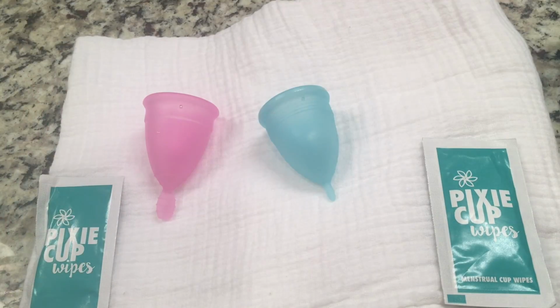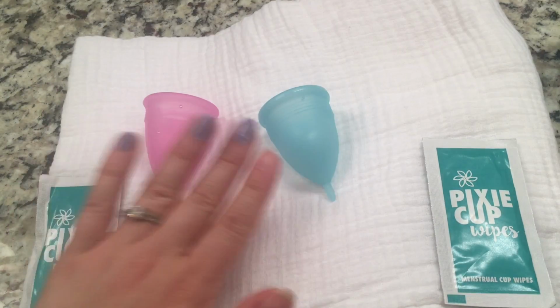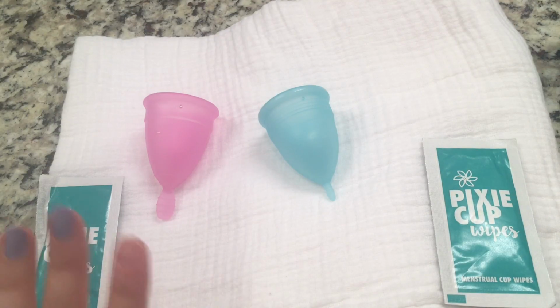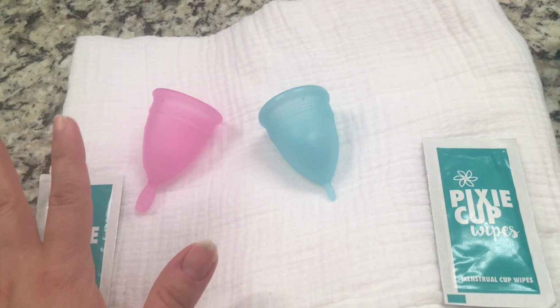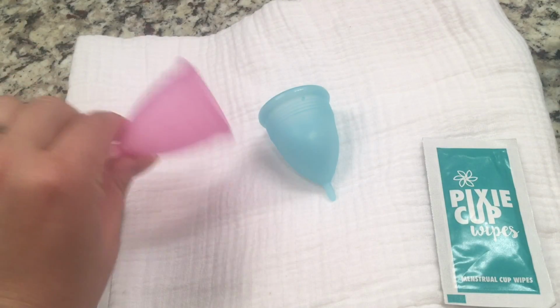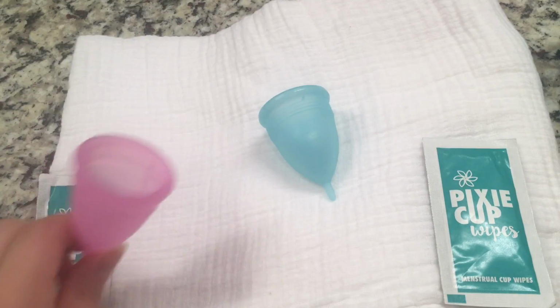So that takes a little bit of practice for sure. I feel like inserting these is not that difficult, and I'll give you some tips here in a second about that. But the downfall is you kind of have to balance how you're going to clean it. If I'm at home, my toilet and my sink are right next to each other. So I dump it out as best I can and clean it as best I can, and then it just goes straight into the sink.